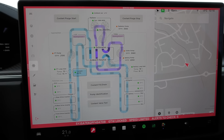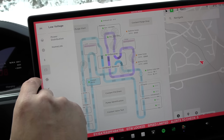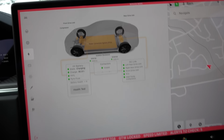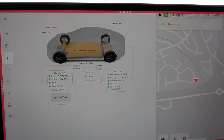But okay, at least now the car is alive. It is charging. Yeah, I can also show you here. You have to go to high voltage battery, system. Yeah, you see that state, it is charging now. So it's slowly going up. So yeah, anyway, that's it with the Plaid.